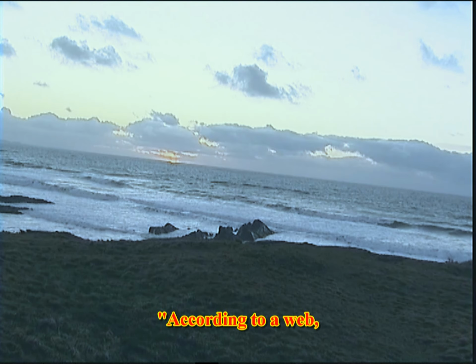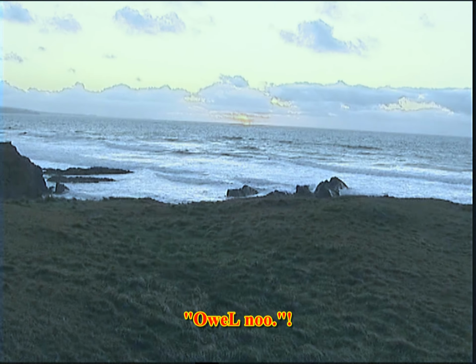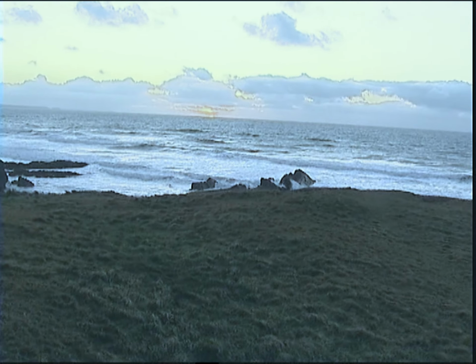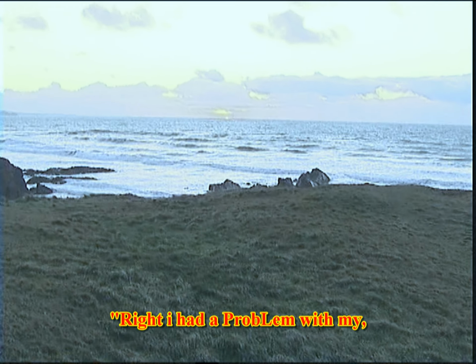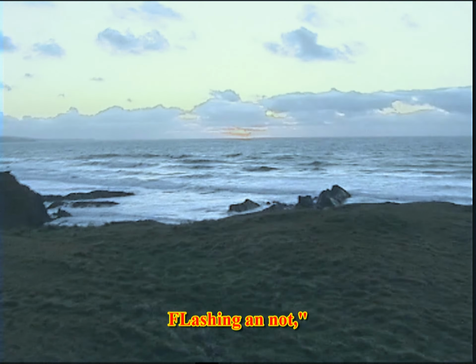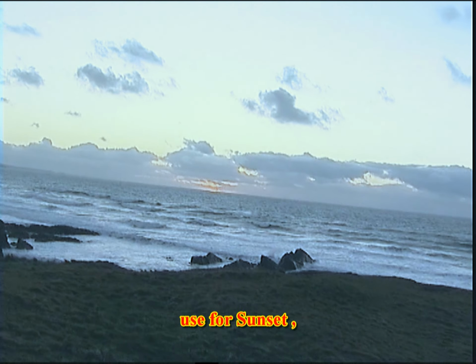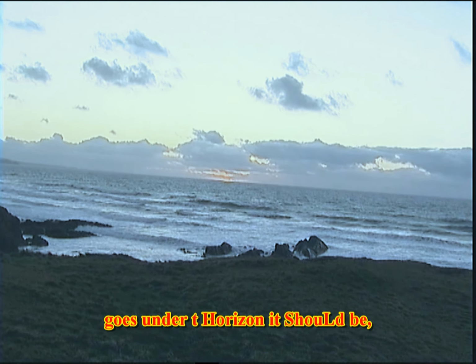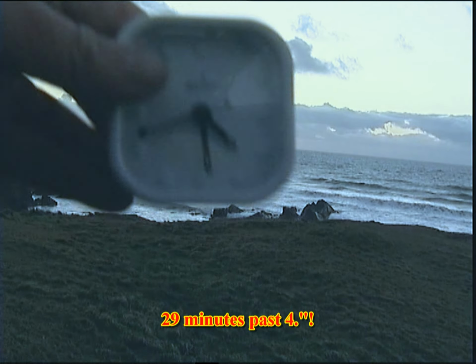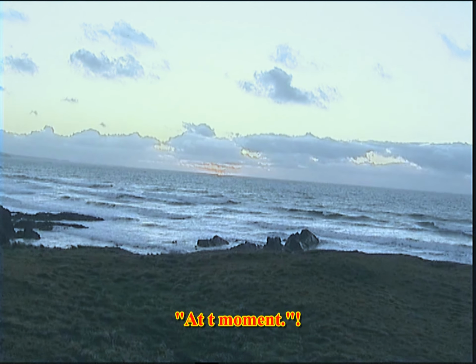Okay, according to the web, when's that going to stop flashing? Right, I had a problem with my camera flashing and not recording. According to a website that I use for sunset, when it goes under the horizon, it should be 29 minutes past 4. It's 29 minutes past 4 p.m. at the moment.